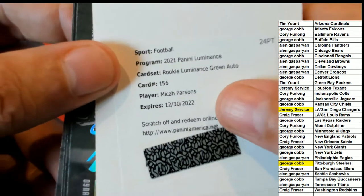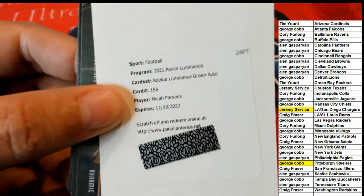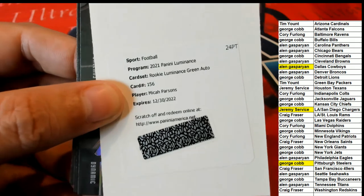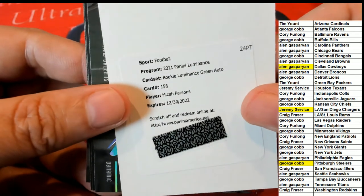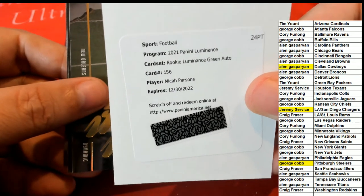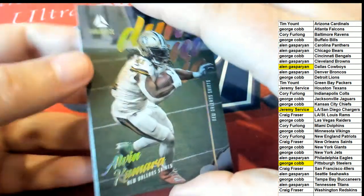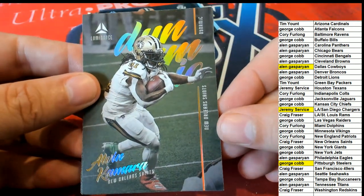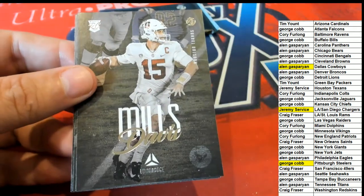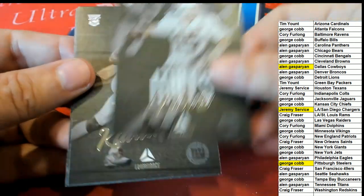Micah Parsons for the Dallas Cowboys. Green autograph. Dallas for Alan G. Congratulations. Green auto. Davis Mills for the Texans.